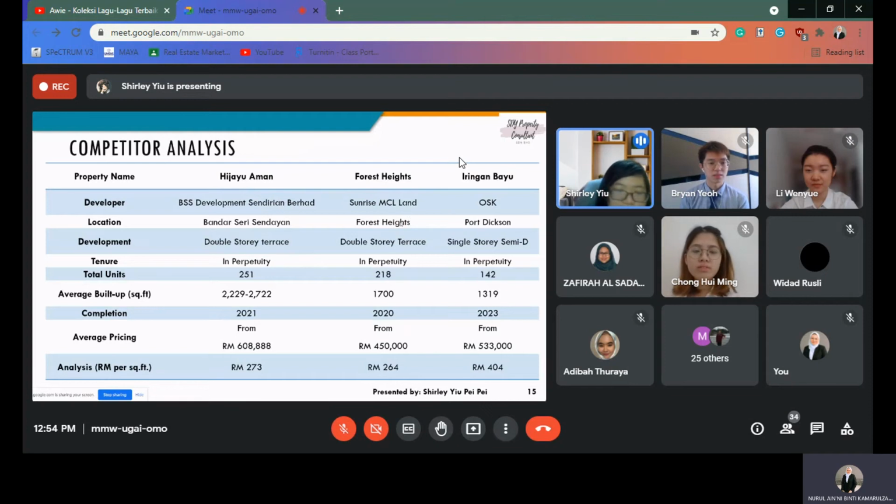Both Hidayu Aman and Forest High are residential developments with double-story terraces, while Ilingan Bayu is single story. The tenure of these developments is in perpetuity. Hidayu Aman is estimated to be completed in 2021, Forest High in 2020, and Ilingan Bayu in 2023. From here, we can see that Hidayu Aman is more expensive compared to Forest High and Ilingan Bayu. Now I would like to pass to Huiming to continue the presentation.